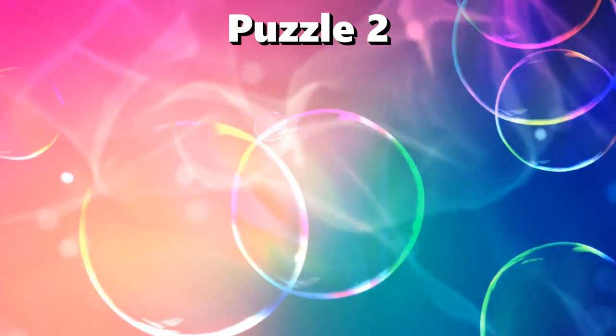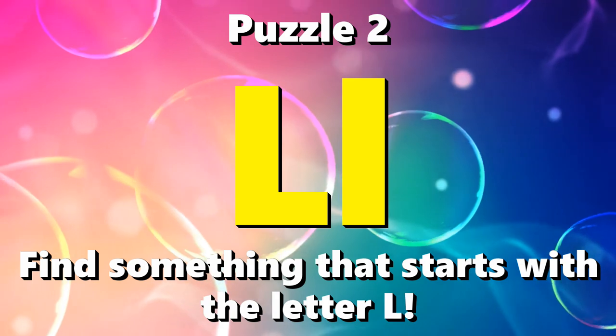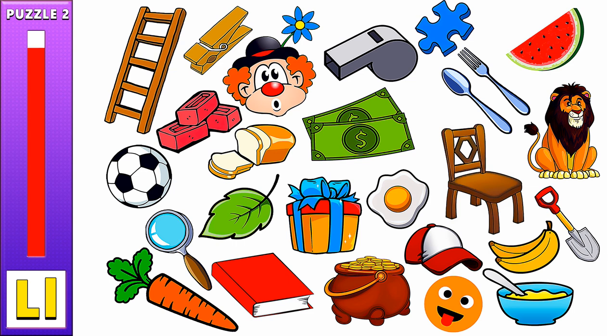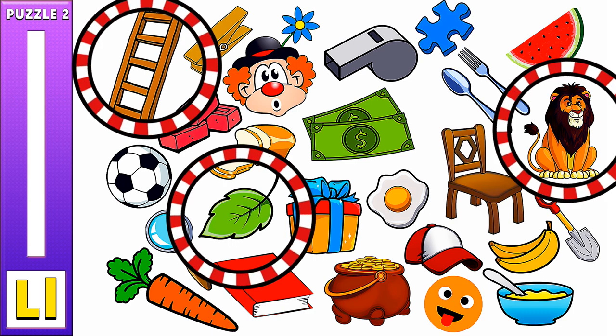Puzzle number 2. I spy with my little eye something beginning with L. Ladder, leaf, lion.